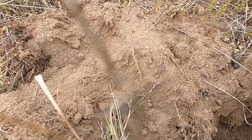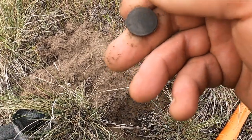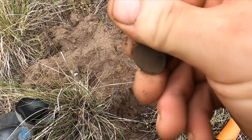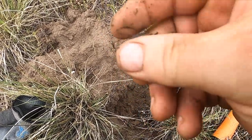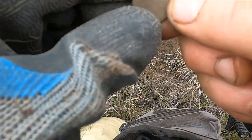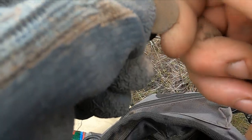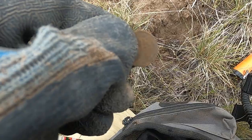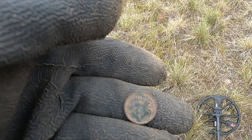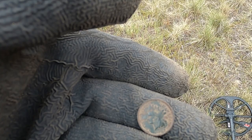I think I have a coin. Oh man, there we go. Finally. That is an Indian head penny for sure. Let me clean it up and I'll get right back with you. All right, so I got this pretty cleaned up for out here. $18.99. There you go. Boom.